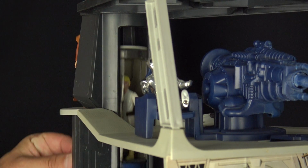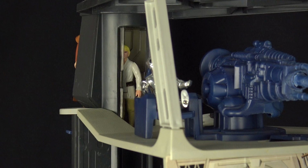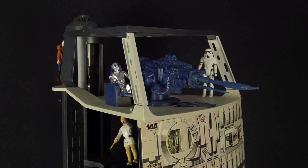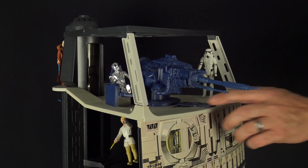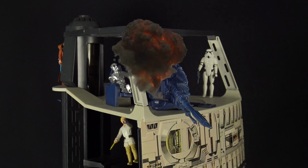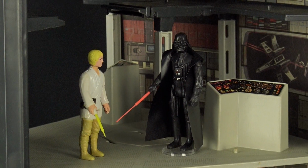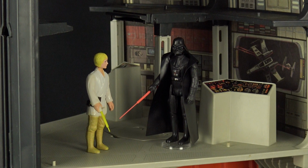Kenner's Death Star also features an elevator to access the different levels, and a retractable bridge where Luke and Leia can swing to safety, and all of this is topped off with a massive laser cannon that blows up after being attacked by an X-Wing fighter. This playset is a fantastic must-have item for any vintage Star Wars collector, and Kenner certainly need to ignore Darth Vader on this one, because they really should be proud of the technological terror that they constructed.